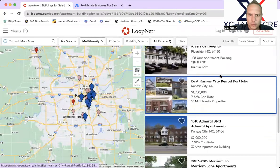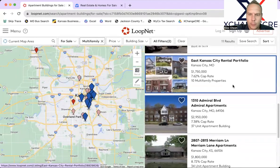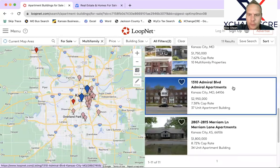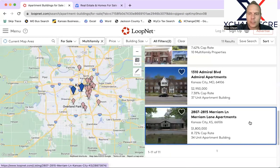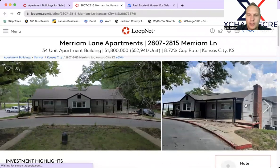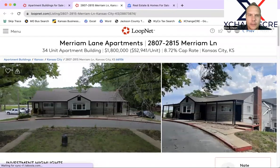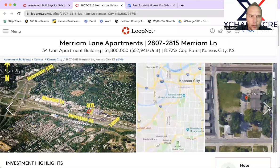Okay, next up, we're not going to talk about the rental portfolio. We're not going to talk about this one here. We've already talked about that one in the past. And then last but not least, we may have talked about this one in the past. I've seen this one floating around over the years. It is 34 units for $53,000. Pretty good basis here for this property.